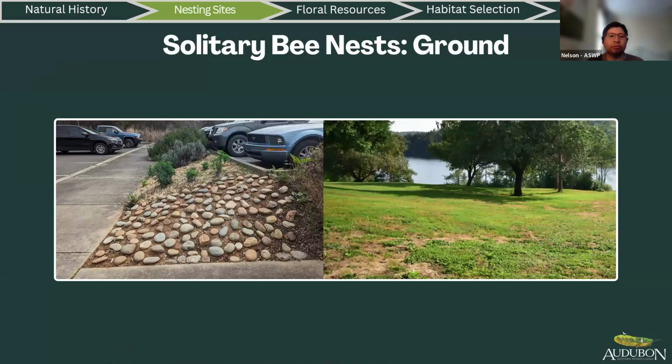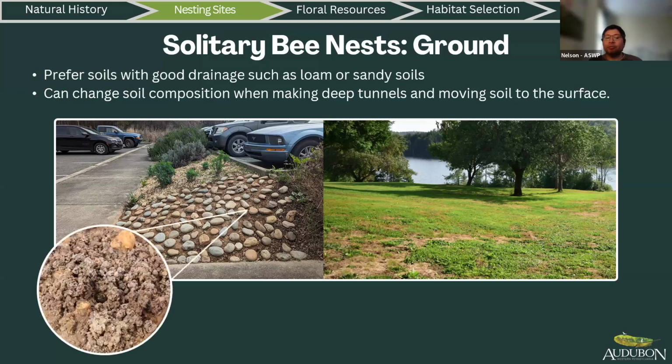Okay, so we have bumblebees then. Now let's move on to solitary bees. That's going to be the next group. This is predominantly our native bees. The types of habitat actually look kind of like this. They could be areas between rocks and stones, anything like that.